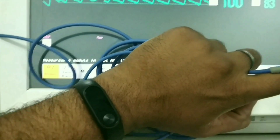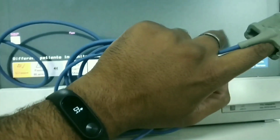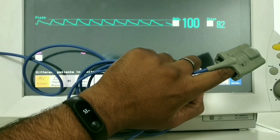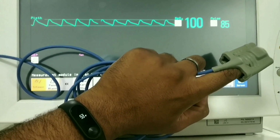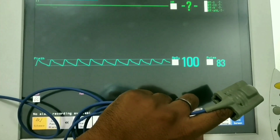In this video, we will be comparing the fitness band with the ICU patient monitoring system. On comparing the fitness band with the patient monitor, here we have the fitness band as Mi Band 2 and the patient monitor, the Philips IntelliVue MP70. The first time when we took the heart rate, it was showing 53, but after some time it became more accurate at 80, and the Philips MP70 was showing 83.